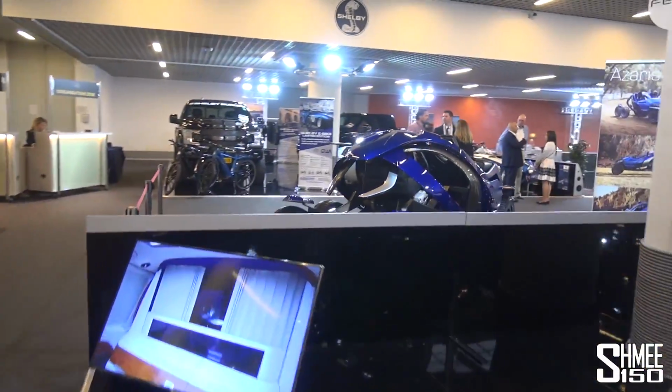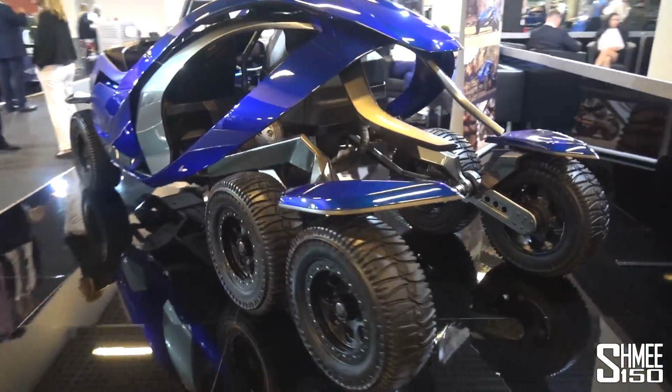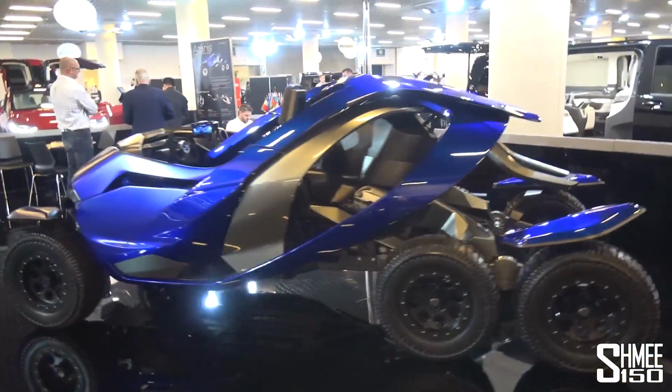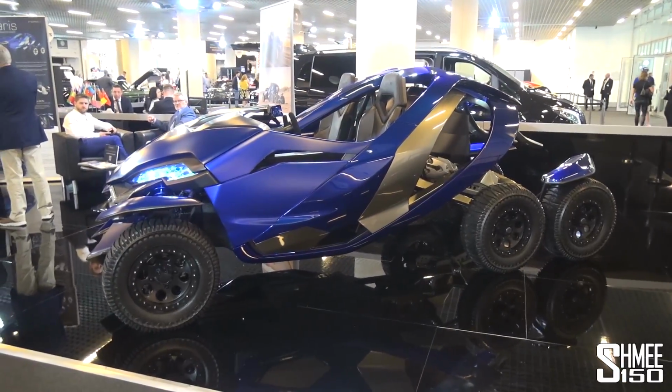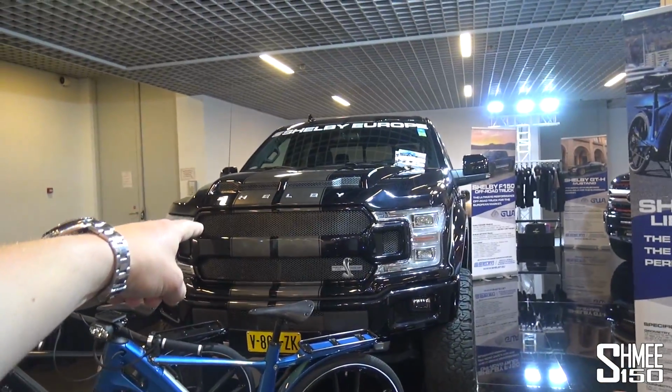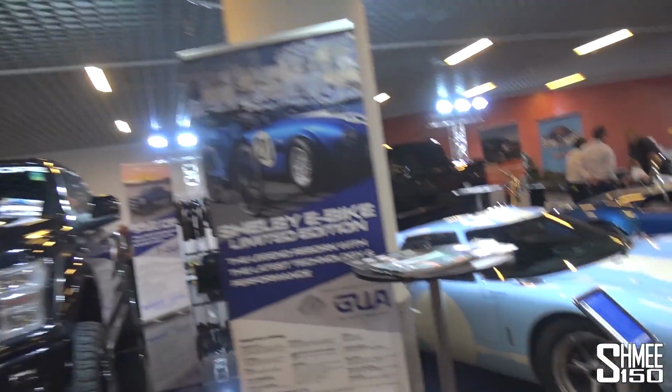Over this side, this is a bit of an unusual off-roader. Look at that. Look at the wheels at the rear and the suspension travel that the car has. Or the buggy, or the quadron, or I'm not quite sure what you call it, but it looks very fun nonetheless. From Shelby, F-150, 755 horsepower truck, Recreation GT40, also a Cobra just alongside it. But you get the point. There are some pretty interesting cars going on in here.